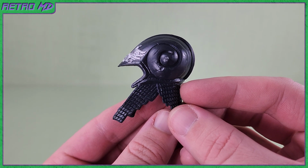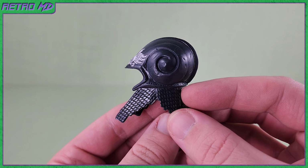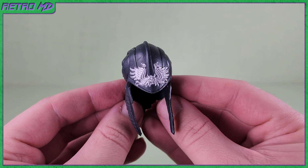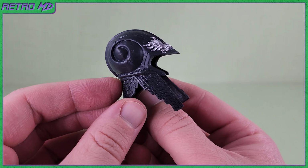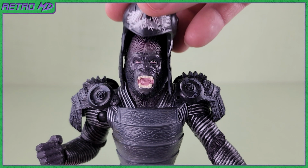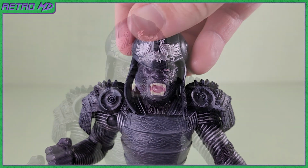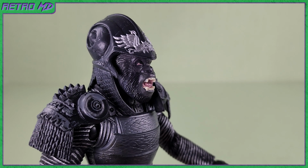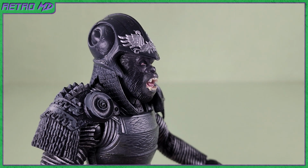The first accessory up is Atar's helmet. This helmet is black and has added flaps. The symbol on the front is painted silver. It yet again just slides over the figure's head. And Atar looks so good while wearing it. It really complements the rest of the body armor.